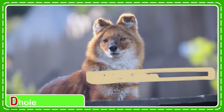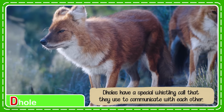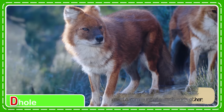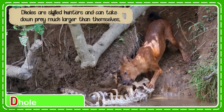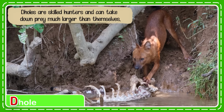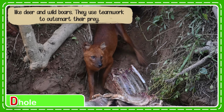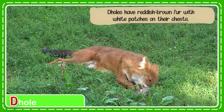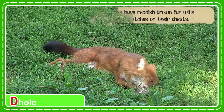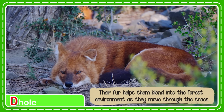D. D for Dhole. Dholes live in groups called packs. Dholes have a special whistling call that they use to communicate with each other. It's like having their own secret language. Dholes are skilled hunters and can take down prey much larger than themselves, like deer and wild boars. They use teamwork to outsmart their prey. Dholes have reddish-brown fur with white patches on their chests. Their fur helps them blend into the forest environment as they move through the trees.